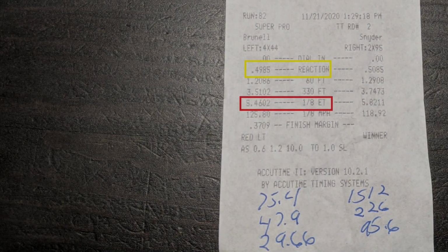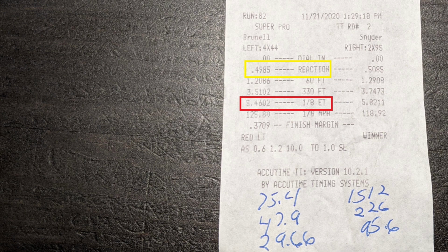For the second time trial, I went to the left lane. I was bound determined not to have that bad light, and I went red by 0.02. But the car ran within a thousandth of what it had just run in the right lane earlier. The air, for all intents and purposes, is the same. So pretty pleased so far.